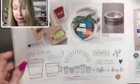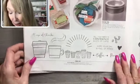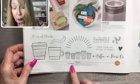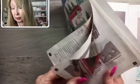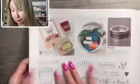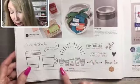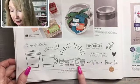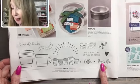Now this one, I can't believe I thought I was done. Press On, I really want to get this because it goes with the one in the front. I should know the name if I want to get it right, Heartwarming Hugs. This kind of goes along with it. And it's just an addition too, and I really think this is cute. Look at that sentiment, Press On. Look for me to get this very soon.